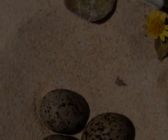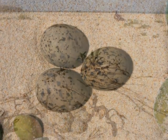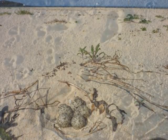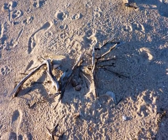The nesting habits of these shorebird species increases their vulnerability to disturbance and trampling of eggs and chicks. Their nest is a mere scrape or shallow hollow created in the sand, and their eggs and chicks are so well camouflaged that they are very hard to see against the sandy background.